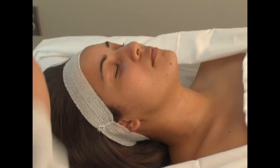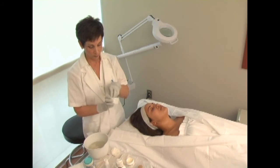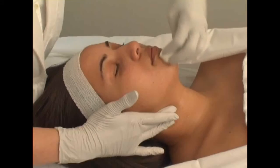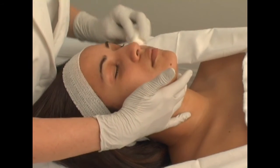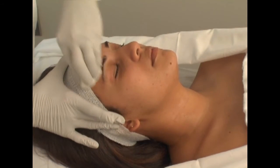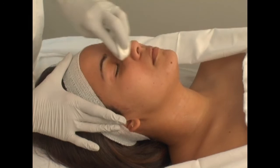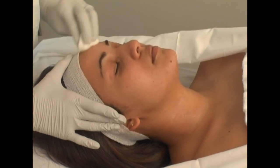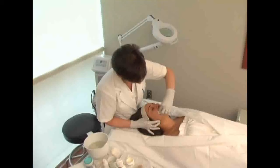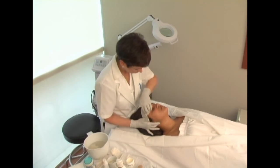Always protect your hands with latex-free gloves as you apply the Miami Peel S30 directly on to a 4x4 gauze pad. Fold the gauze pad twice and apply enough of the peel to uniformly cover the face or areas to be treated. Remember to begin with the chin, then swipe the jawline, move on to the cheeks, being cautious with the nasolabial fold since that area can be quite sensitive.